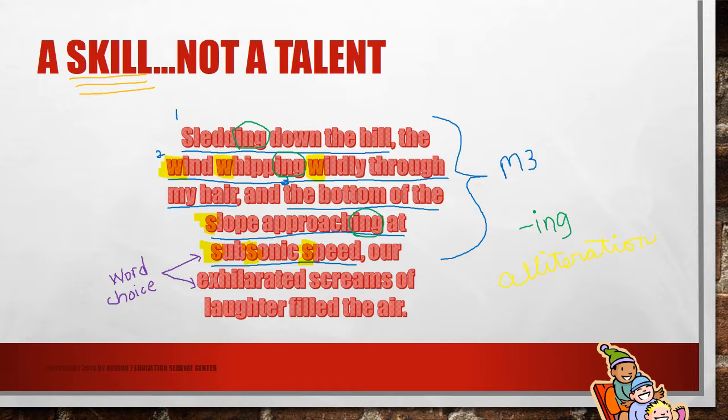So I also chose the word exhilarated because I was trying to find something that would describe the feeling of how we felt as we went down the slope. And I wanted it to show that it was really fun, but I also wanted to show that it was exciting at the same time. And so I actually got out a thesaurus and I started looking at, okay, well, what's another word that would describe exciting? And one of those words was exhilarated. And so I thought that would be a great word to use because that really describes the feeling we have as we're going down the slope.